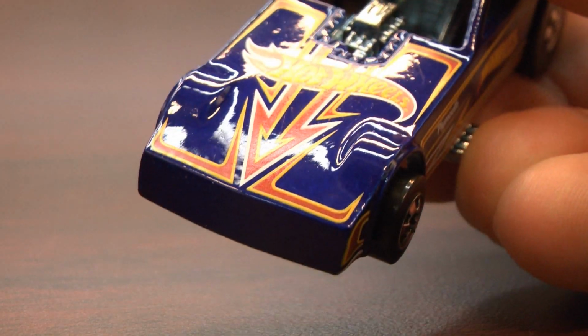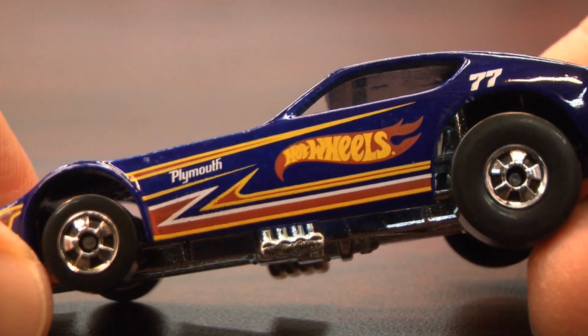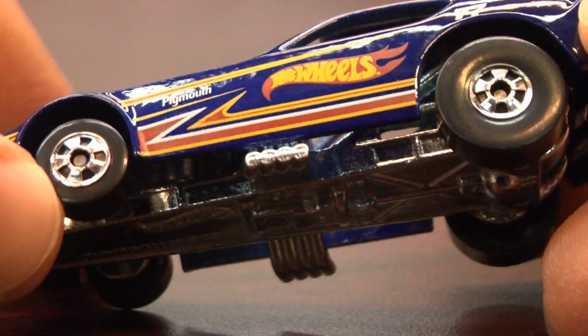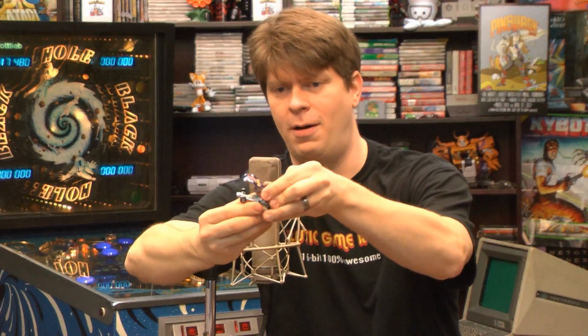So don't miss the Plymouth Arrow funny car in the Hot Ones series from Hot Wheels by Mattel. It's like a crocodile. You can open this thing up and eat other cars with it. Rah, rah, rah.